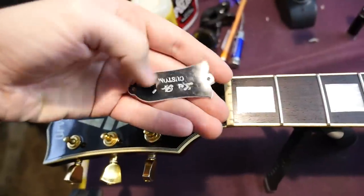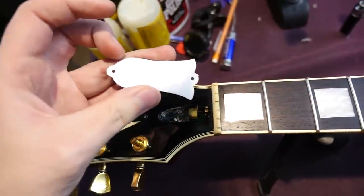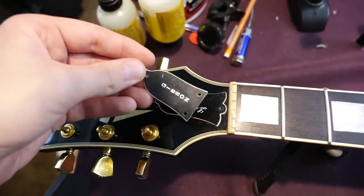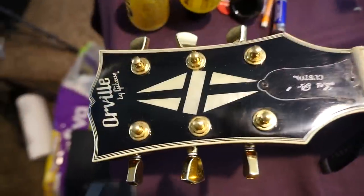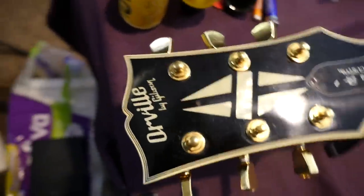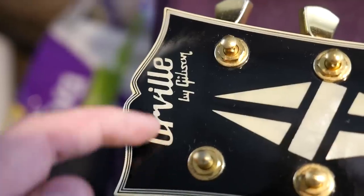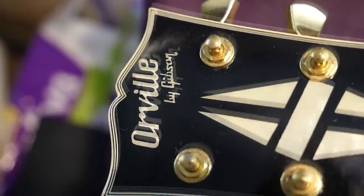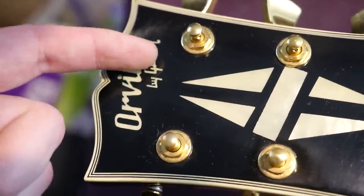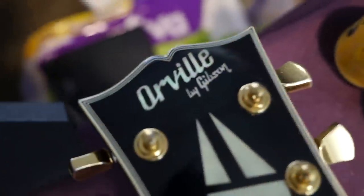The truss rod cover itself, it might not look different, but it is different. It's actually only 2-ply. So this truss rod is more akin to an Epiphone guitar where they have these little 2-ply things. Then onto the headstock. Again, you have the pearloid material, so it's not quite as shiny as the mother of pearl you would find on the overlays of Gibsons. And then there you can see the Orville by Gibson branding. Epiphones also had an Epiphone by Gibson. I'm always curious why they didn't center that. I think that throws some people off by the way that it looks.